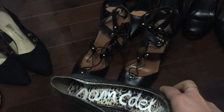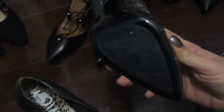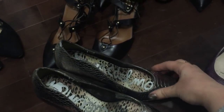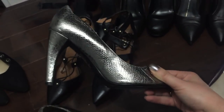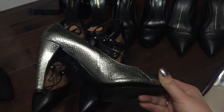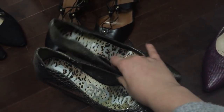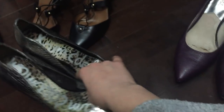Okay, keeping those. These Sam Edelmans, whatever. These I've never actually worn. I think I've maybe worn them once. No, they're new. Never worn them. I bought them because they were cool and metallic and super cool texture. As you can see, they match my nail polish, so I obviously enjoy the color. They have the oddest shaped heel. This heel shape, I think, was really in at some point, and I'm just confused by it. I think it's a weird shape. I never pick them up because they never really look amazing with anything. I think somebody else can get use of this new shoe that I have never used. So bye-bye.